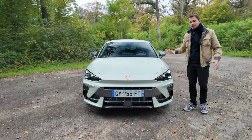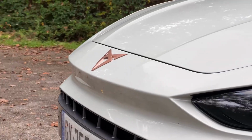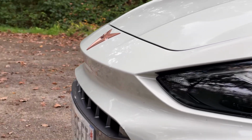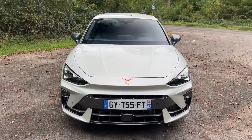Everything is painted on the car. It's rather well finished. Every time we see a Cupra, we say it's cute, it's sexy. When I see a Cupra, I say it's true that it's cute.